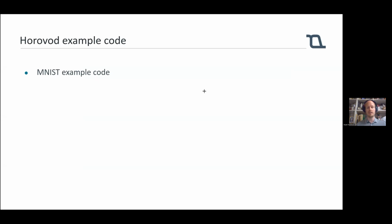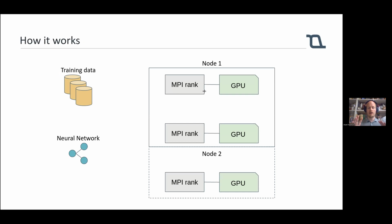This training here can be scaled from one machine to probably several hundred, maybe even thousands of machines if you have enough data. A lot of caveats, of course, but just think about that, being able to do this little adaptation and get so much out of it. That's quite remarkable, I think. So let's try to summarize what Horovod actually does.